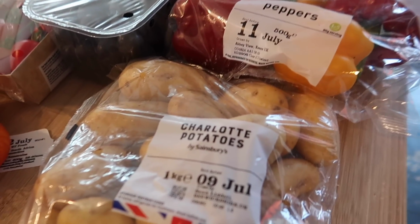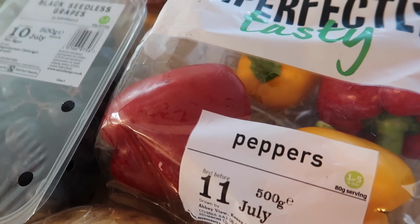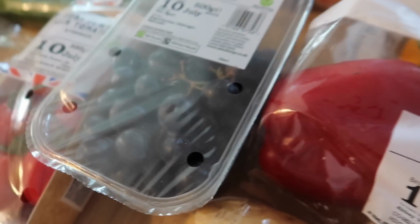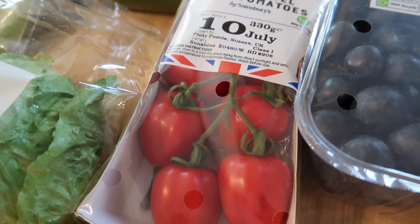I'm planning to do a potato salad one night, so I've got some of these Charlotte potatoes. Got some imperfectly tasty peppers. There's two huge red ones and two small yellow ones in here, and they were 95p, which I thought was a really good price. Some black seedless grapes. Some of these ruby jewel plum tomatoes, which were on offer for £1.40.